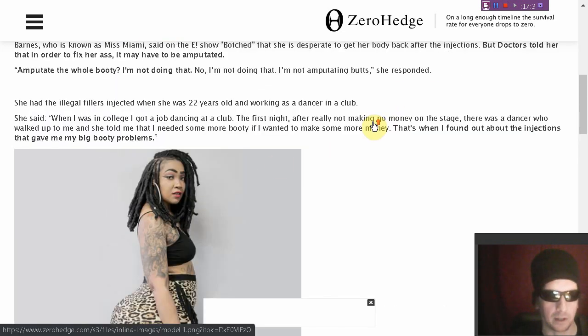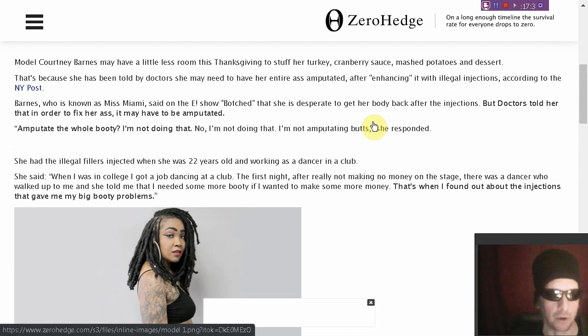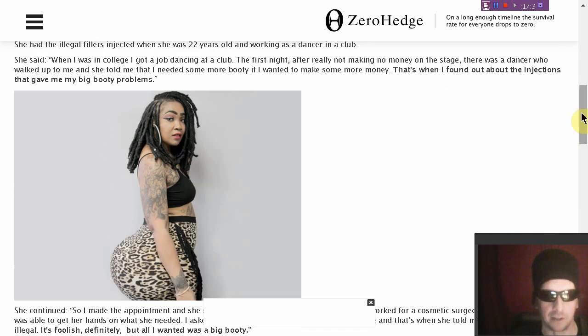Now, this could be the case for model Courtney Barnes. She started out as a stripper and didn't make any money. Her colleagues told her that she needed a bigger booty, so she got some illegal injections. In her case, it doesn't look like a lot of the injections went into the butt muscle, which is a good thing. Her entire butt probably will not need to be amputated.